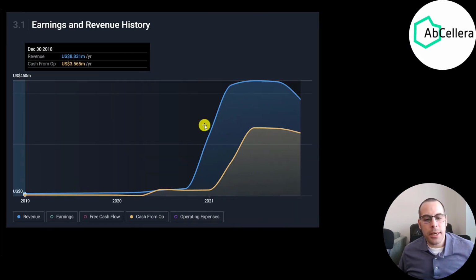This blue line is their revenue since 2018. The orange is their operating cash flow since 2018. So you can see they had hardly any revenue until mid-2020. Then it took off when they helped develop the COVID vaccine. And it's been fairly steady since then. It's come down a little bit at the end of 2021.